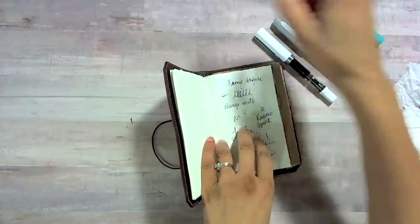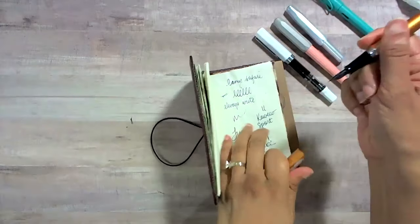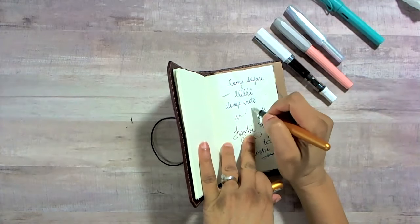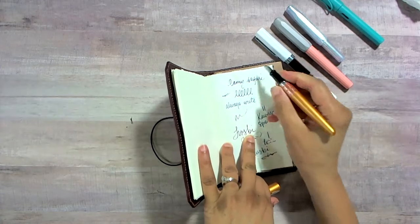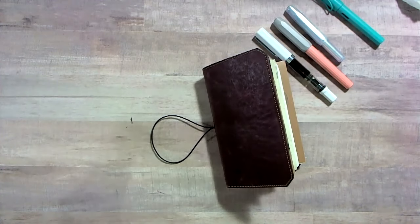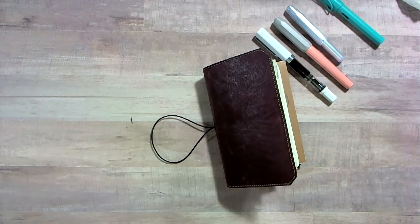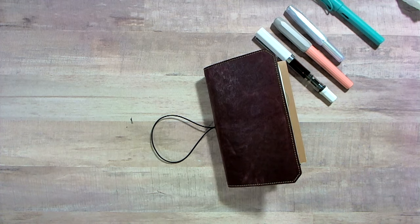While that one's trying to work its way down, I'm going to just stand it up and let gravity do its thing. Let's see what's happening with our Pilot over here. Let's see if we have any action on that. Not feeling anything happening. All right, so while I am doing this, I'm going to wrap up by telling you some of my favorite tips for beginners.